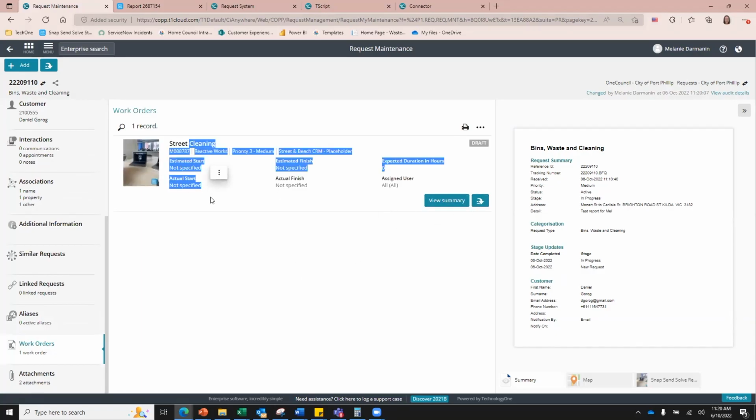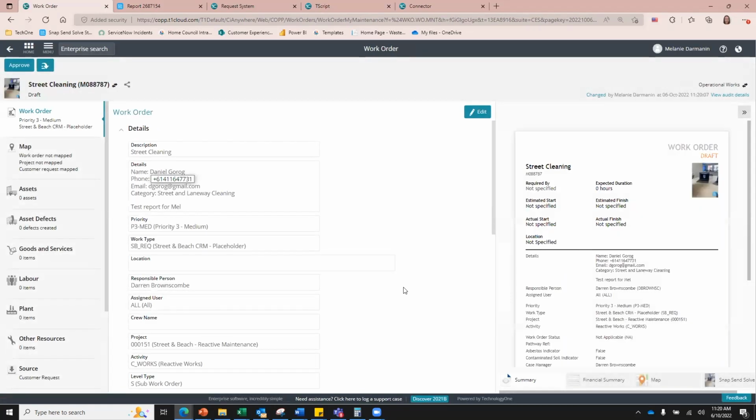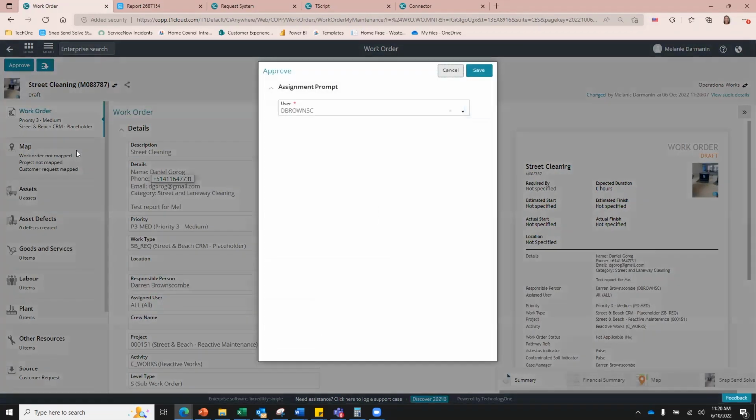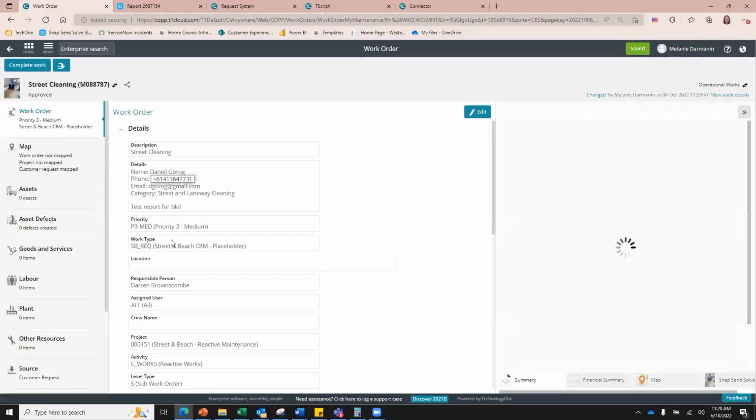So we've created our street cleaning request. My team are going to love getting this through: come and clean this laptop. Now, a lot of you probably have a similar integration to ours, where once you complete the work order, your customer request automatically closes. So I am going to approve this work order and then shut it, and that will automatically close our customer request.